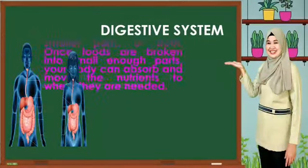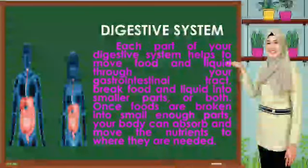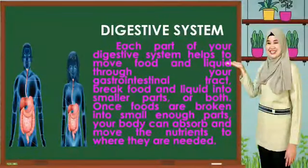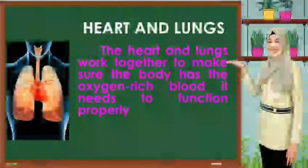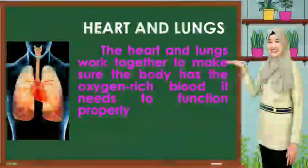Digestive system. Part of your digestive system helps to move food and liquid through your gastrointestinal tract, break food and liquid into smaller parts, or both. Once foods are broken into small enough parts, your body can absorb and move the nutrients to where they are needed. Heart and lungs. The heart and lungs work together to make sure the body has the oxygen-rich blood it needs to function properly.